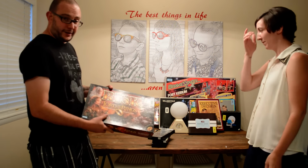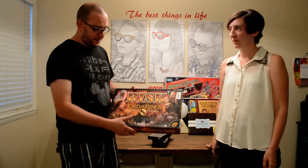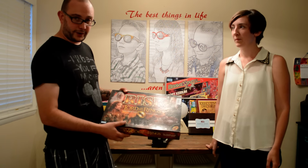Alright. Another board game here. Risk, Lord of the Rings. As long as all the pieces are there, including the ring, we should get about 30 bucks for it on Amazon relatively quickly.